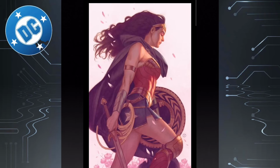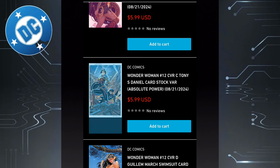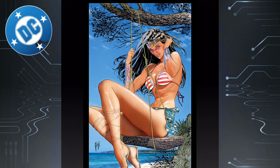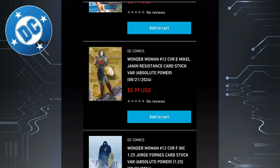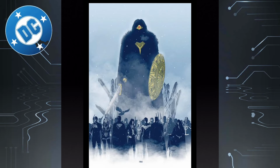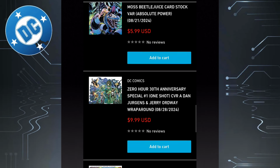Here is cover B. Here is Tony S. Daniel cardstock. This one is $6. Here's your swimsuit for $6. Cover E. 1 in 25. Beetlejuice. I'm not getting any of those Beetlejuice covers.